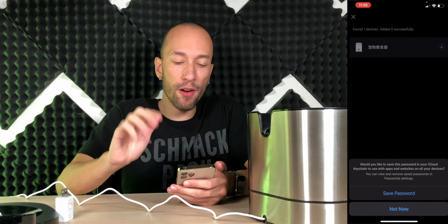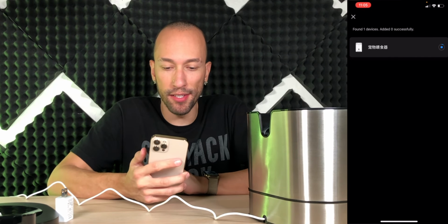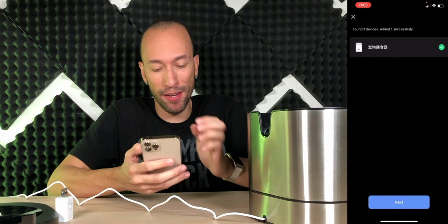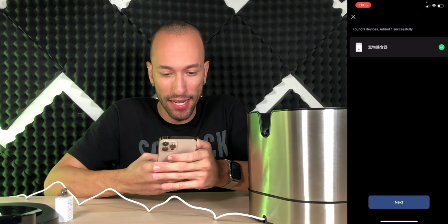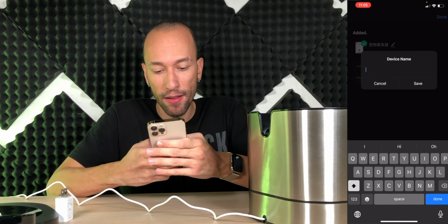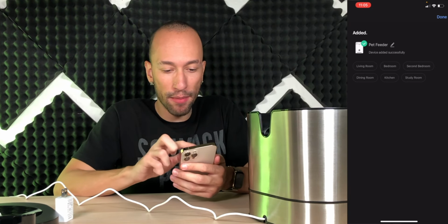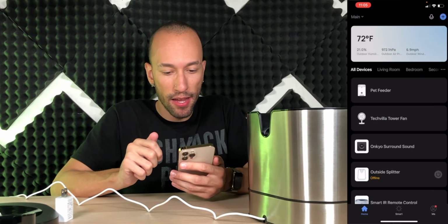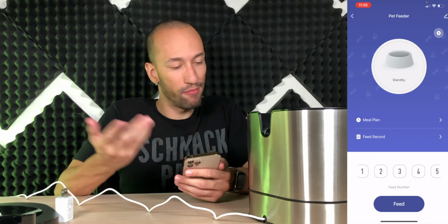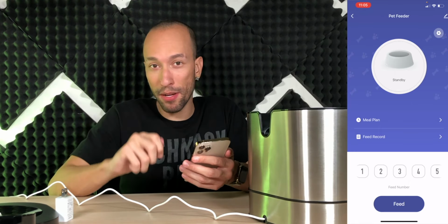You're going to make sure you're connected to your 2.4 gigahertz Wi-Fi network to get this paired up. It's going to add our device, and I can't read what that says because it's in Chinese. I'm sure it says pet feeder or something, so we're gonna press next, and now we can rename it because, yeah, I can't read that. Let's see, pet feeder. There we go. Save that. You can place it in a room, tap on done, and just like so, we're ready to go. That was extremely easy and extremely fast. Smart Life is really stepping up the game.